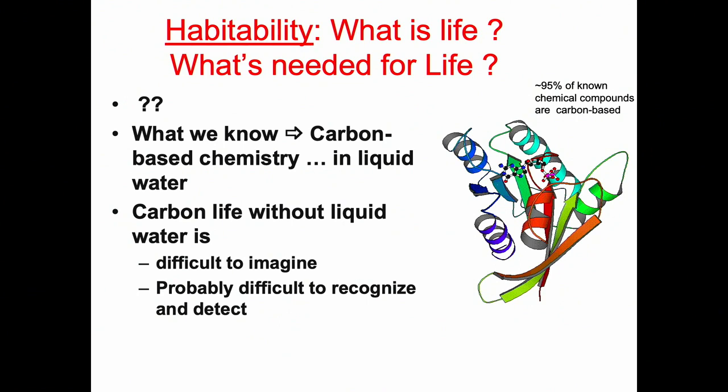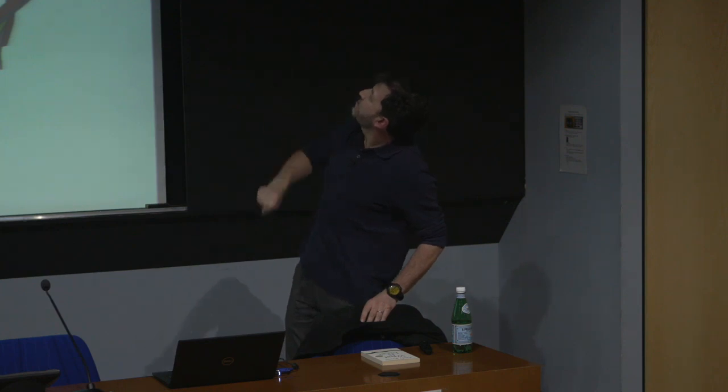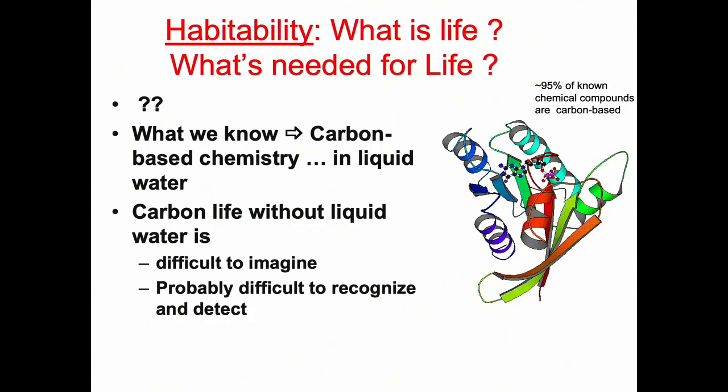we're talking about habitability, so we have to ask what is life and what's needed for life. Of course, I won't address that. That's my first point. But all these slides explain what maybe you will repeat. I've heard you say it many times. As far as you understand, there is one thing which is useful: it's liquid water. So what we know is that life as we know it is based on carbon-based chemistry in liquid water. First point there, 95% of known chemical compounds are carbon-based.